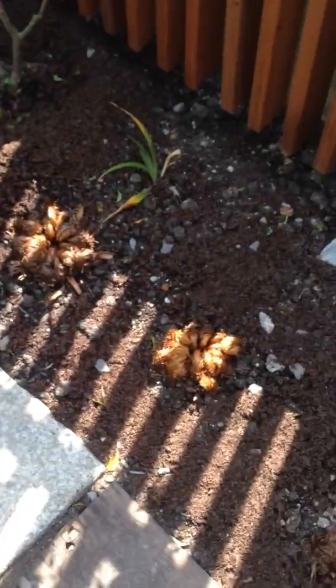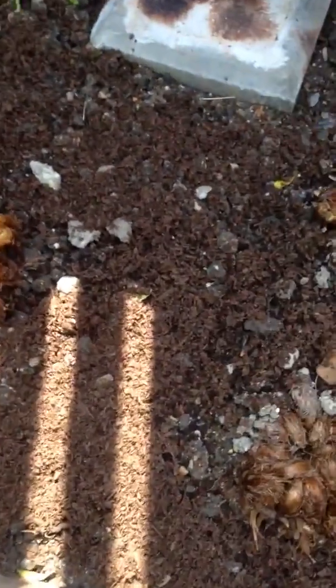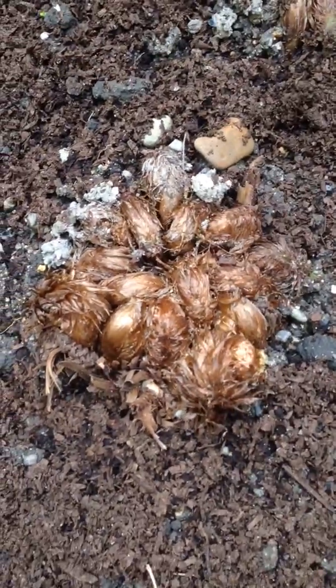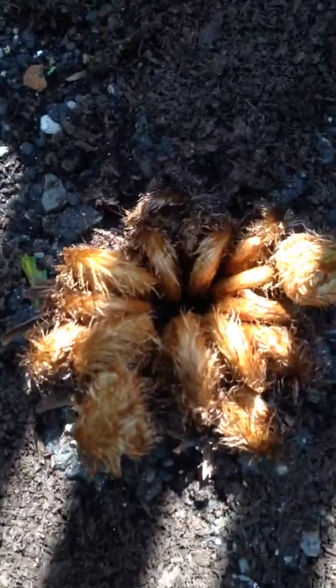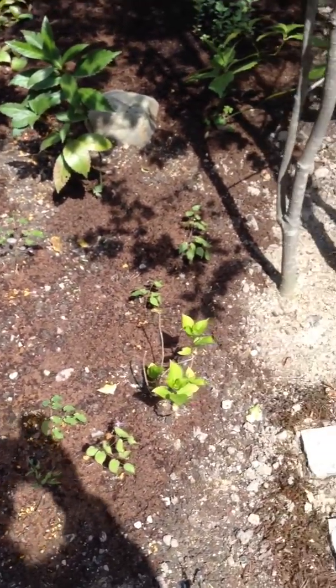So these really strange guys, which I didn't really show you up close last time, kind of look like this because this one hasn't really changed that much. But they're starting to emerge, and here's an example of one. You can kind of see these things are starting to unravel. It's pretty cool. Yeah, just some general growth here. Some of the stuff that he planted.